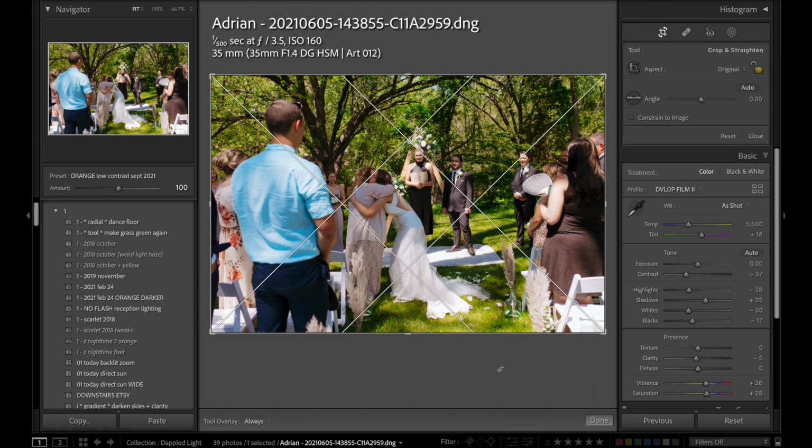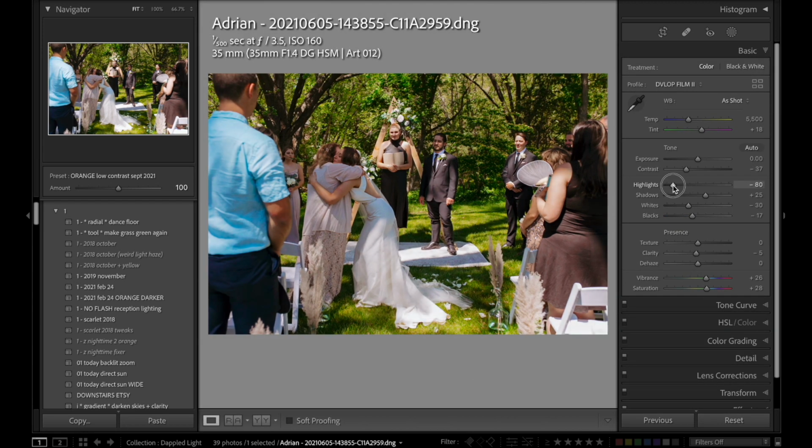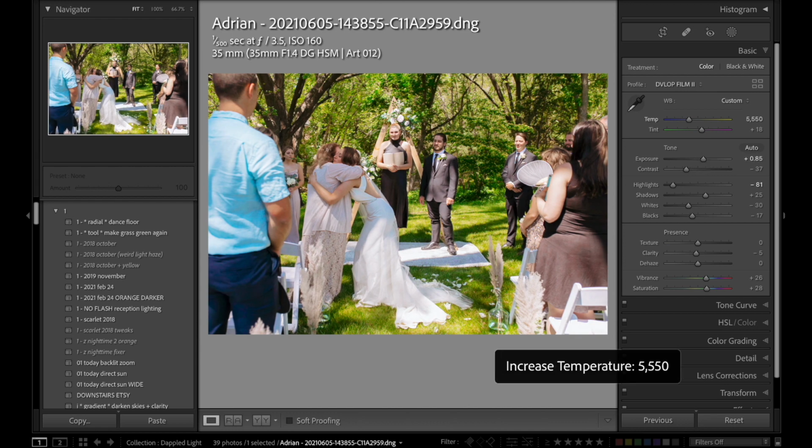So I'm gonna jump into your files. There's this. This is an image that came from Adrian. I'm gonna go ahead and straighten it up. So I am going to bring down the highlights quite a bit. I'm gonna bring up the exposure a little bit, and then I'm gonna warm it up.